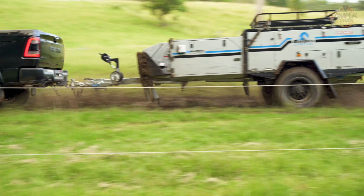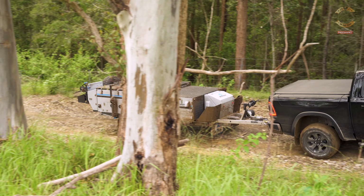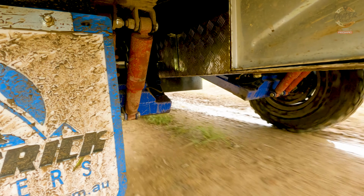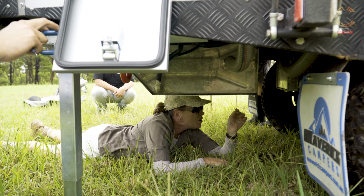Cookie, how about how it tows? Like, how'd you find it on the tracks? It towed fine, sat behind the car, didn't do anything unusual or anything we didn't expect. It's got reasonable ground clearance. Lowest point is 45. A good trailing arm suspension underneath it, did the job.